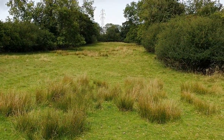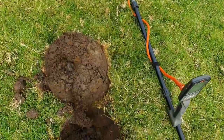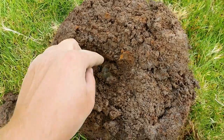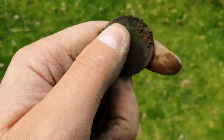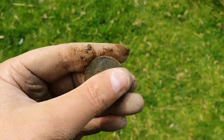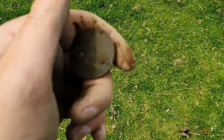I love the look of this field. Dead thin, small. I'm going to make my way to the top. This was a solid 20. It's looking like a coin. We've got a Victoria penny. Queen Victoria, nice early one.